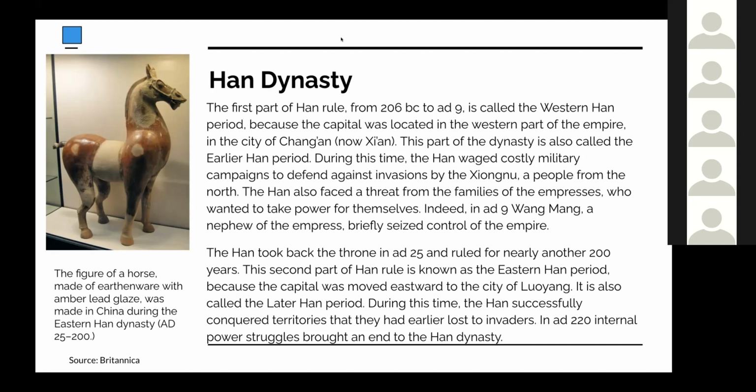The second part of Han rule is known as the Eastern Han period because the capital was moved eastward to the city of Luoyang. It is also called the Later Han period. During this period, the Han successfully conquered territories that they had earlier lost to invaders. And in AD 220, internal power struggles brought an end to the dynasty.